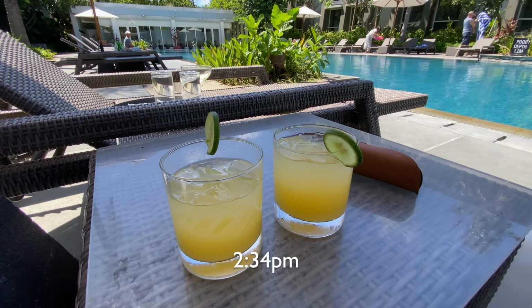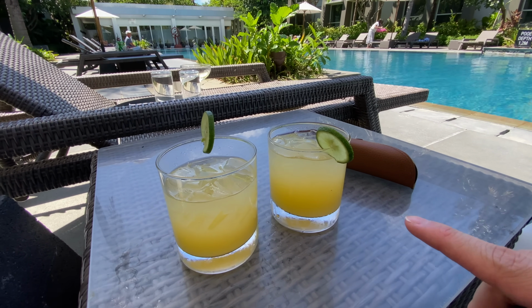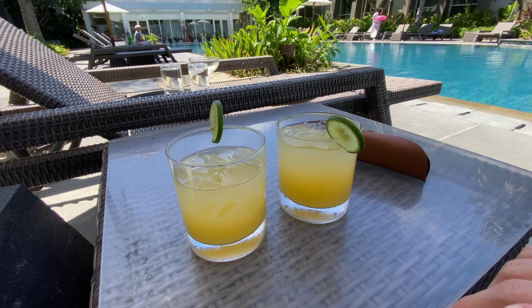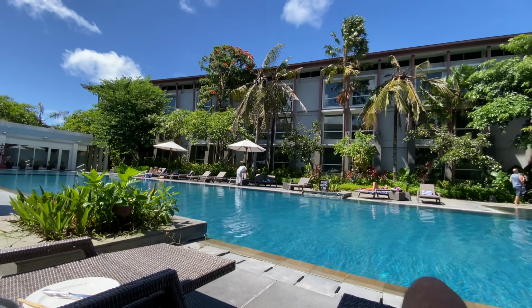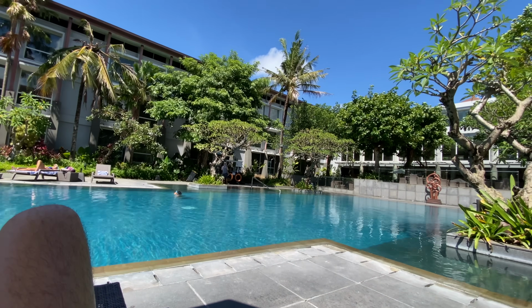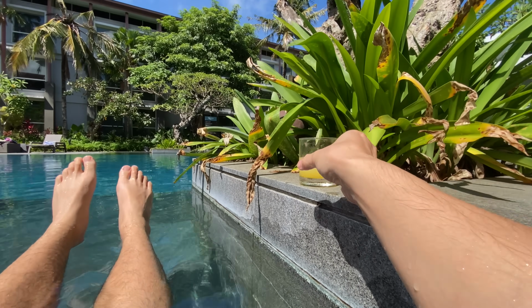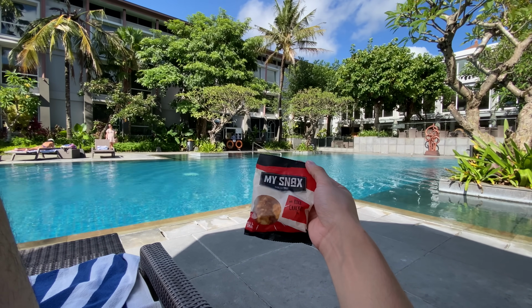So I'm just chilling by the pool now. So when I checked in, I got 2 free welcome drinks. I just redeemed 2 OJ, which looks like cocktails, but they're just OJ. And the pool is looking great. And I got some snacks from my Virgin Australia flight from last night.